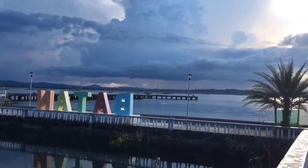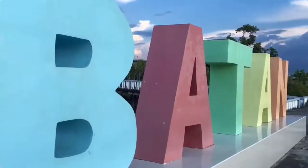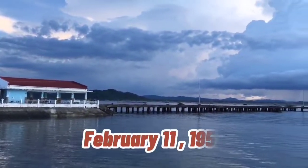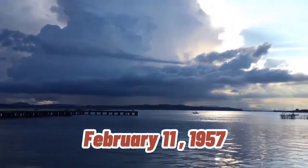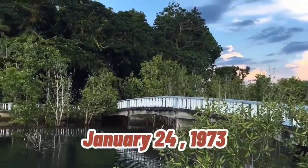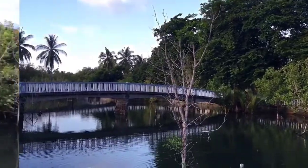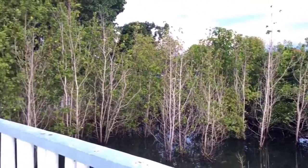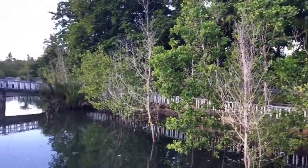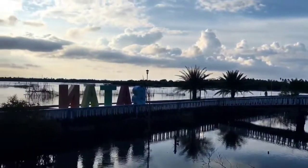On June 1, 1956, acting upon the request of the Municipal Council of Batan, the Philippine Historical Committee installed a marker in a tract of land near the bay. On February 11, 1957, President Ramon Magsaysay approved Executive Order Number 237. On January 24, 1973, President Ferdinand Marcos signed Presidential Decree Number 105. Truly a historical place worth a visit. And what are you waiting for? Let's explore and discover the beauty, rich culture, and history of Kalantiaw Shrine in Batan, Aklan.